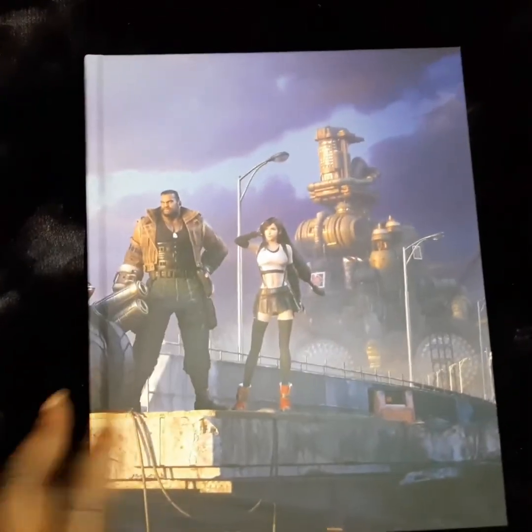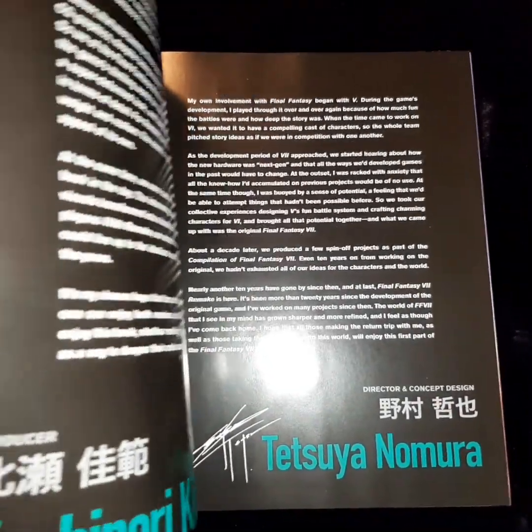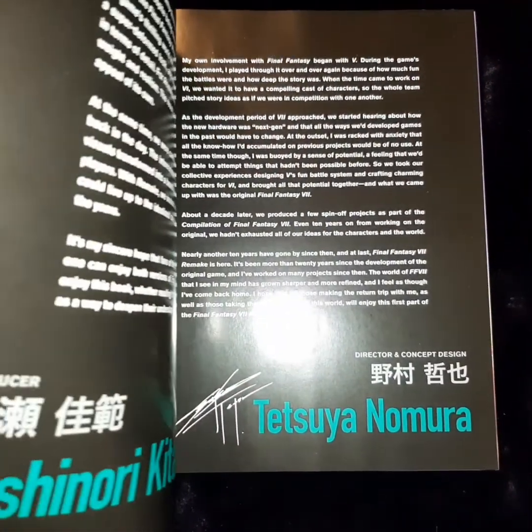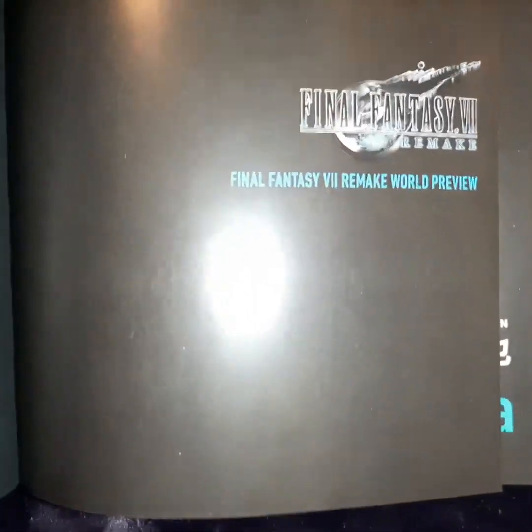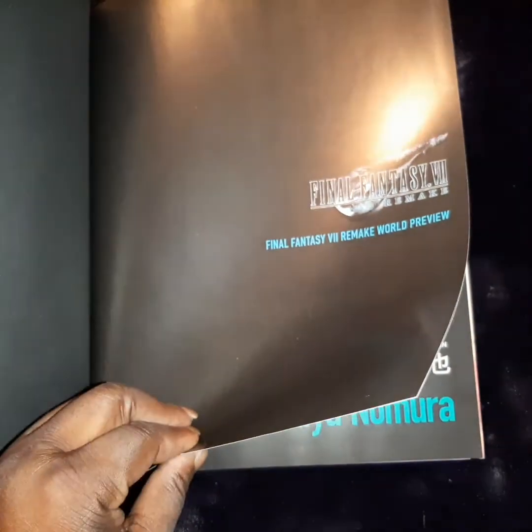So, okay, opening up the book. And I won't be going through everything. I'm just going to go through the book a little bit at a time. Because even I haven't gone through the whole entire book myself. I actually got this book out of the mailbox on my way to work, so I'm filming this as soon as I get home after work. So I'm kind of tired, I want to go to sleep. But if I can get it open, here we go. Final Fantasy Remake World Preview. Beautiful. Real simple.